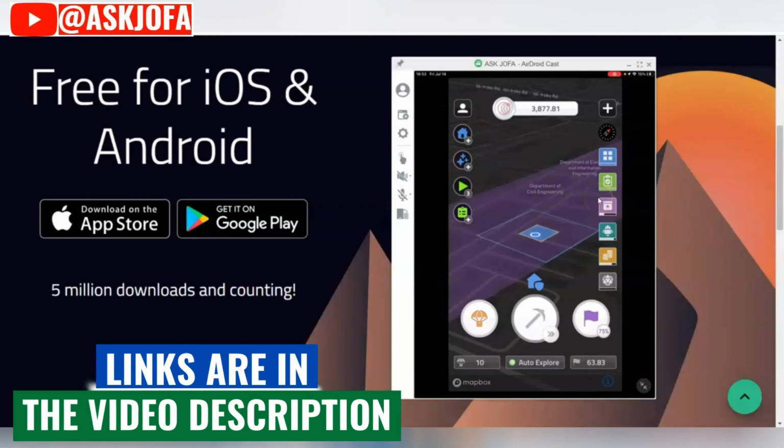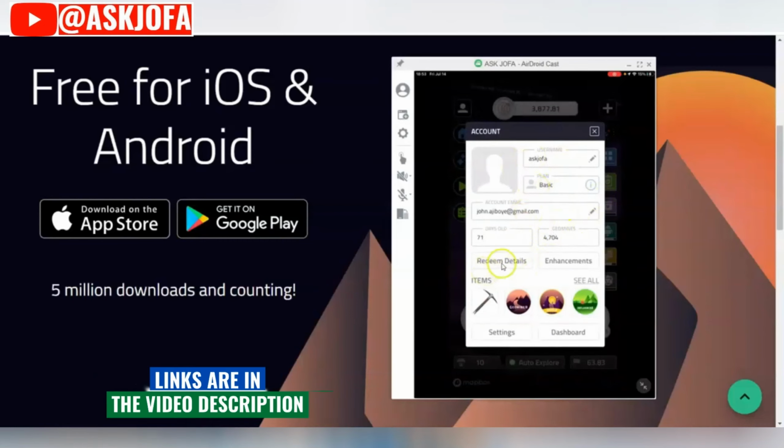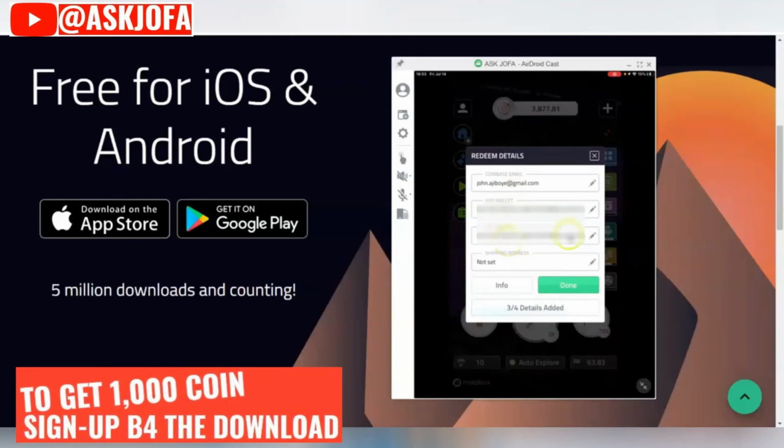You click your profile. It will bring out this box. You can see my username, ASK JOFA, and you can see that I'm on basic. That's the free option. I'm not premium. So you click redeem details. So you can see the wallet address. This is where you input your wallet address.